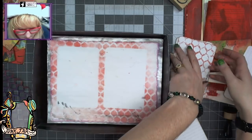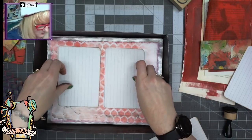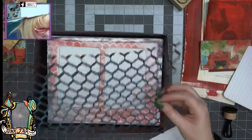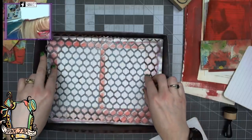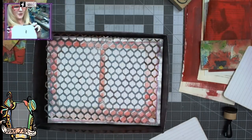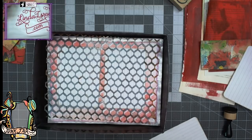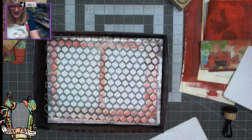Let's do it this way. And that way they're the same on both sides. And I got my apron on. I don't know if you can see that it probably washes out, but let me get up here so you can see. It says lindaisrael.com. Henry made that for me.